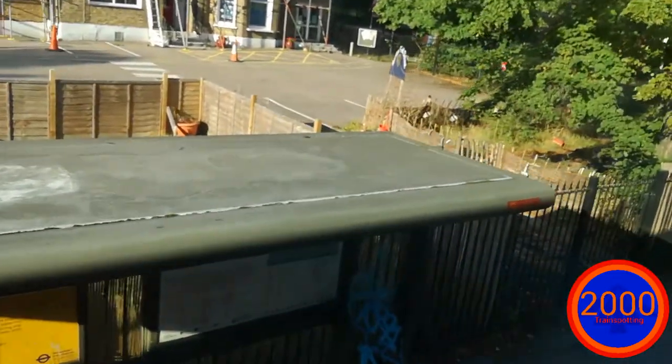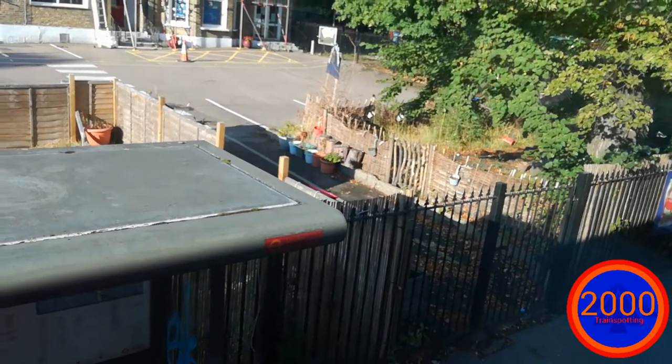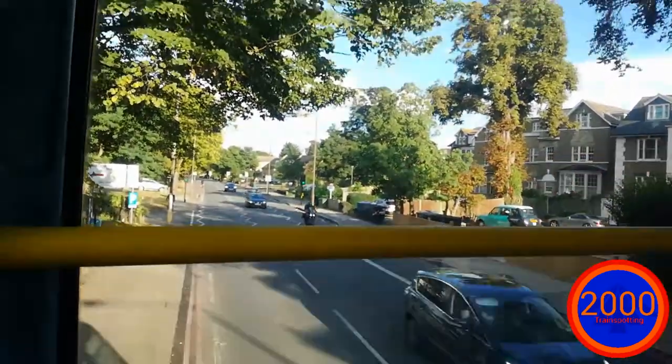And this bus stop doesn't look healthy at all. This bus stop needs some love, probably a replacement for the bus shelter, as we have another 321 working a service to New Cross Gate, EWL 286.